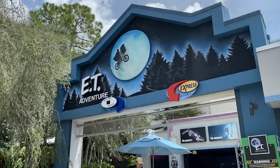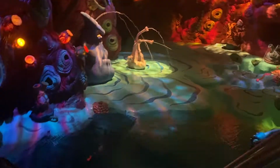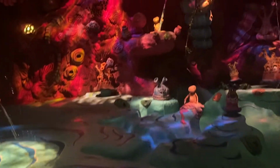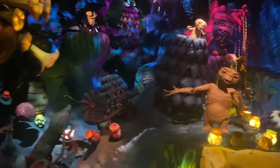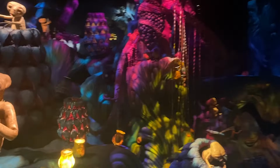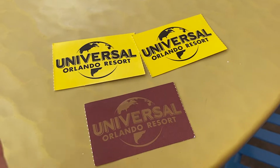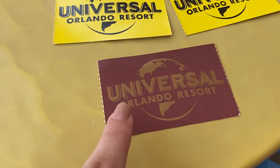So now that we've gone over the basics, when should you use the Universal Express Pass versus when should you use the Universal Express Unlimited? Let's start with the regular Universal Express Pass, which will give you one time per ride. Who is this the best fit ticket for? We find that it's best to use the Universal Express Pass if you are first-time visitors and fairly new to the parks.